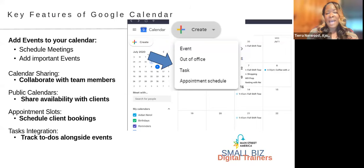And the last thing I want to highlight are the tabs. So Google now has it where you can add your tasks directly to your Google Calendar. So you can track your to-do list right alongside the events.